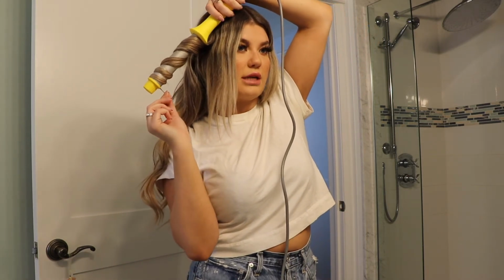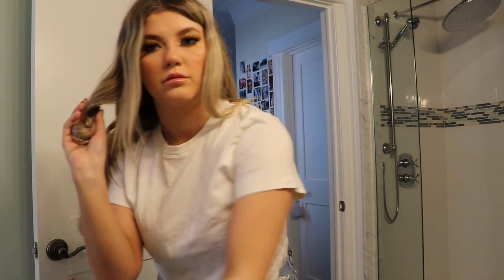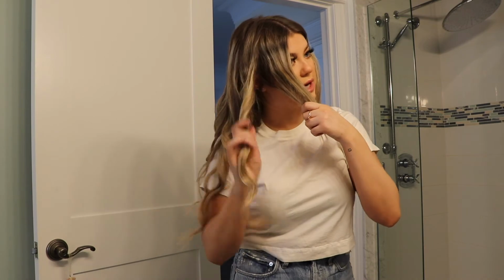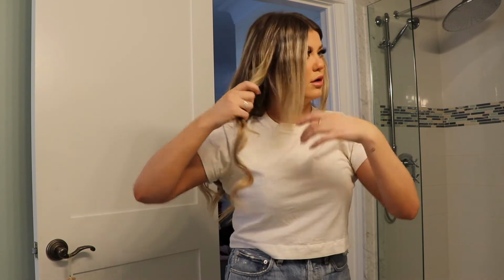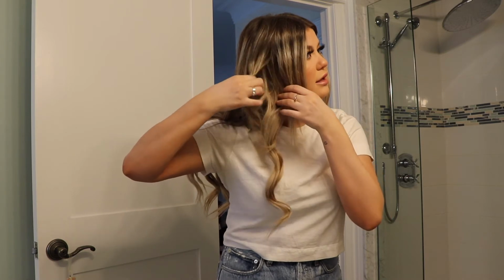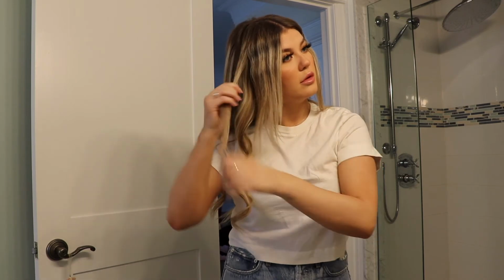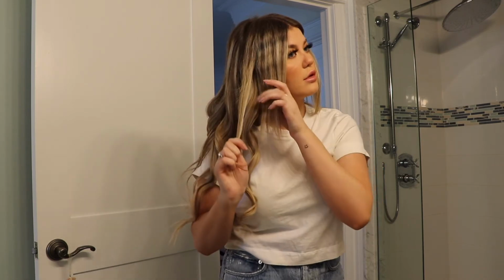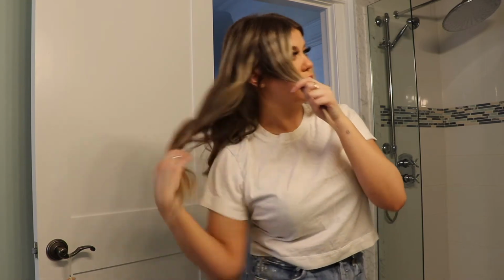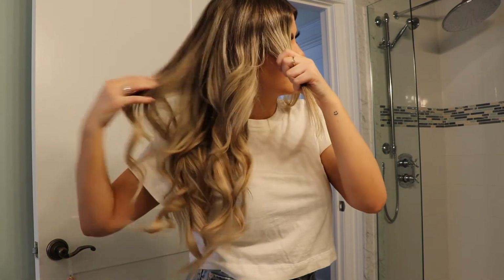I'm kind of rolling it down my head and leaving that piece out. So I always check this piece, and sometimes I will have to go over my natural hair again and just grab them and kind of separate them, and I almost pull them so the curl doesn't stay in them as much. Just like that. This is what one side's looking like before we take our brush and brush it out.